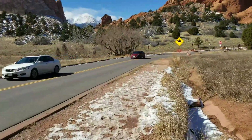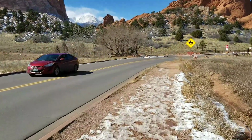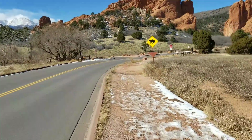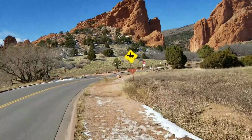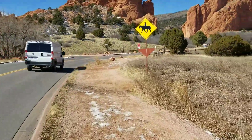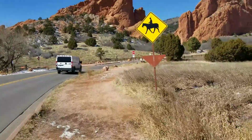And so far, the ice and snow on the trail hasn't been that bad. There's a little bit of it, and I brought my Yaktrax just in case it gets bad. But who knows, I might not even have to put them on.